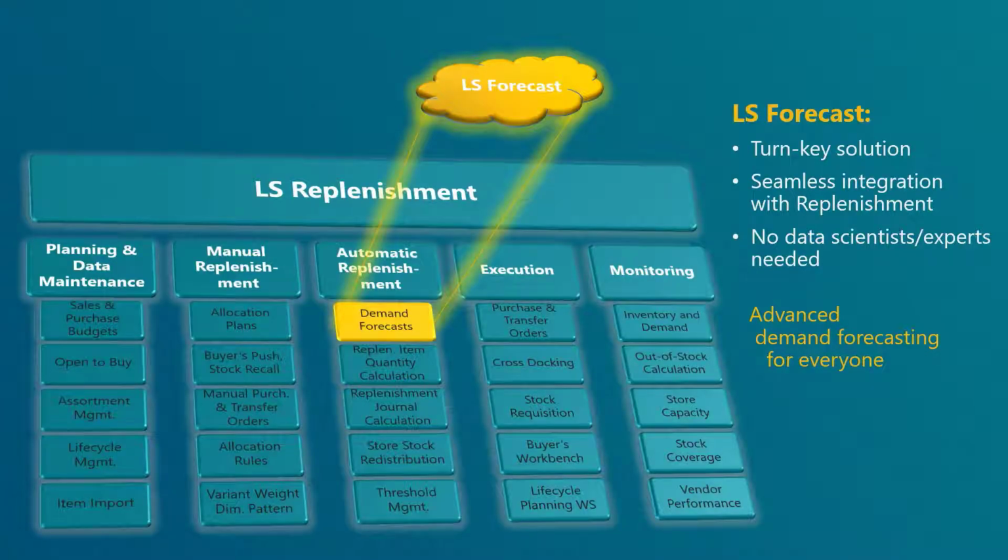LS Forecast is a turnkey solution that seamlessly integrates with replenishment. The replenishment suite is a set of features which are fully embedded in LS Central and support the purchase and store supply departments to have the right items in the right quantity at the right time in the stores and in the warehouses. Demand forecasting is an integral part in replenishment, and LS Forecast helps you to get more accurate forecasts here.